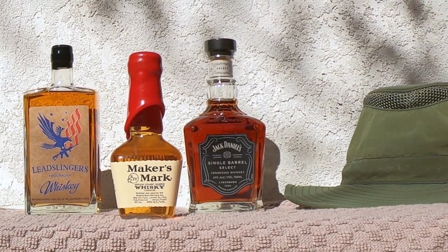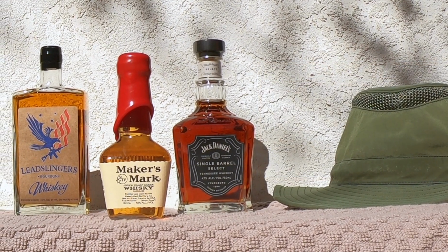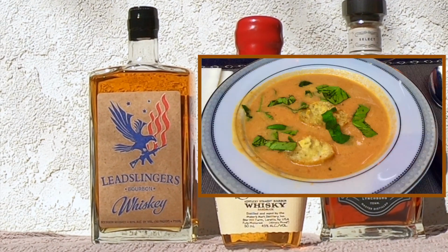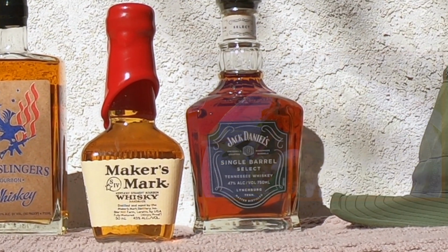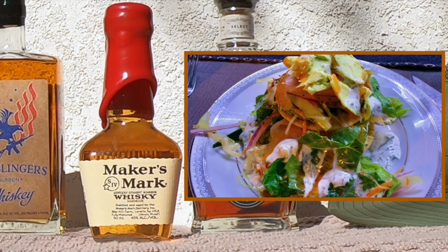Preparing dinner in the trailer, or fifth wheel as this type is called, was not bad at all. Our tomato soup was easy to make and well received by the group. Amazing. The guests particularly liked the croutons toasted with olive oil, salt, and Parmesan cheese. The smoked salmon stacks were substantial enough for a main course, though we had them as our first course.